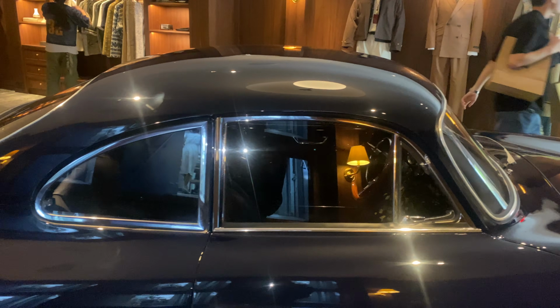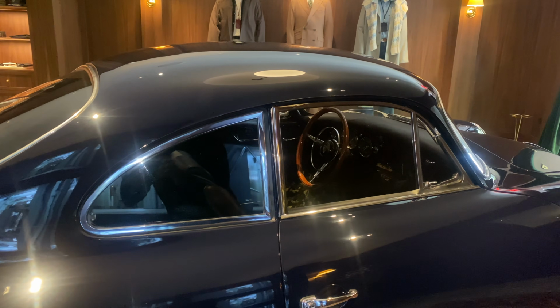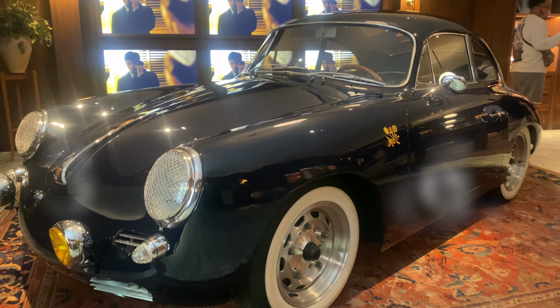Ferdinand Porsche, Dr. Porsche, had been exiled from Germany because of World War II and his participation with developing the Volkswagen Beetle. And that's the 356. It's the first car that was ever developed by Porsche.